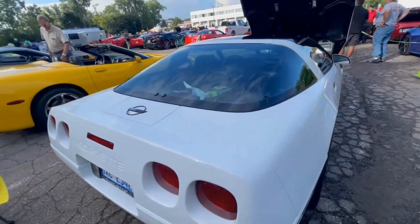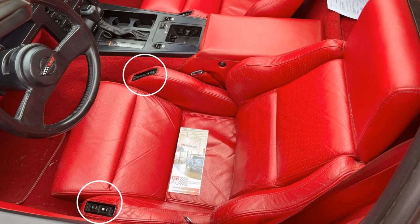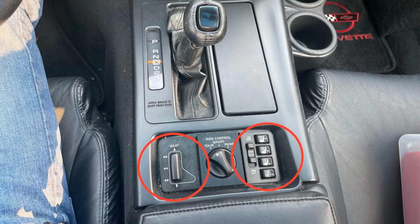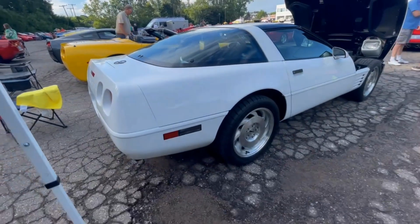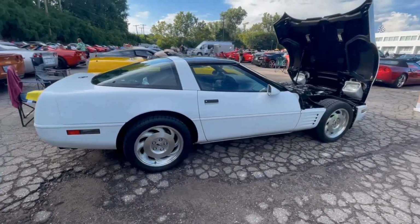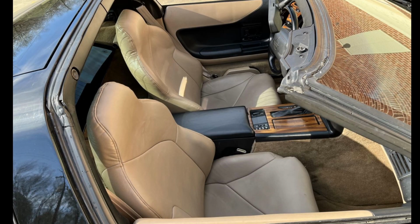93 would be the last year cloth seats were available. Power seat controls were moved from the seats themselves to a center console location just above the center glove box. Convertible rear windows were changed from plastic to glass and included a rear defogger. Air conditioning systems are revised to use the new R134A refrigerant. New sport seats are redesigned and wider than earlier generations.